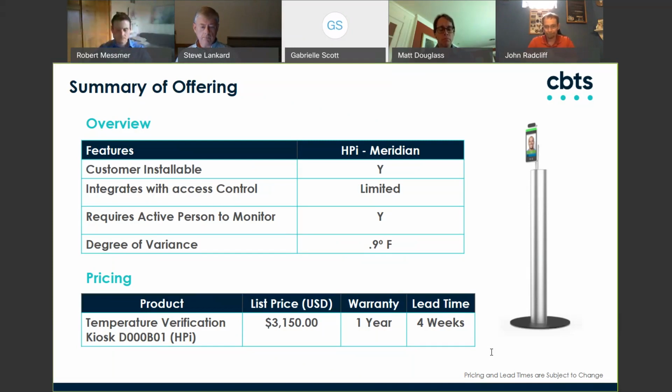Okay. Is HP Inc. and all of their channel partners able to sell this solution also? So the answer is yes. I normally let Steve step in, as he usually has a better answer to that. The right answer is the correct answer. This is an openly sourced product, so yes.